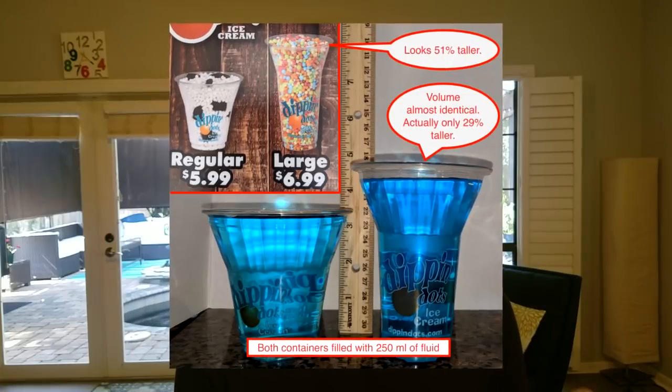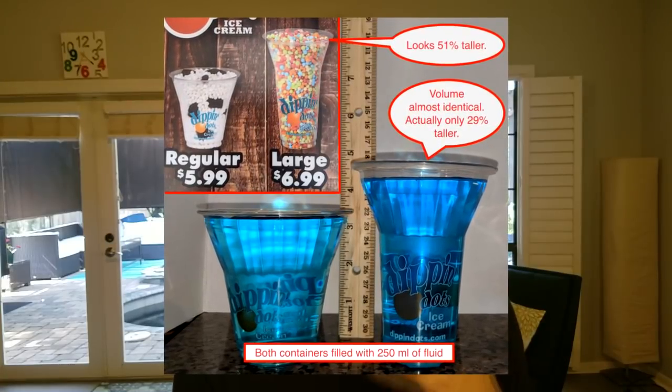This is one that I saw on Reddit, and they actually put the edit on this picture, and good lord, this is absolutely false advertising at its finest. So this is Dippin' Dots. I love Dippin' Dots. I absolutely love it, and I can almost guarantee I've fallen for this scam before, okay?